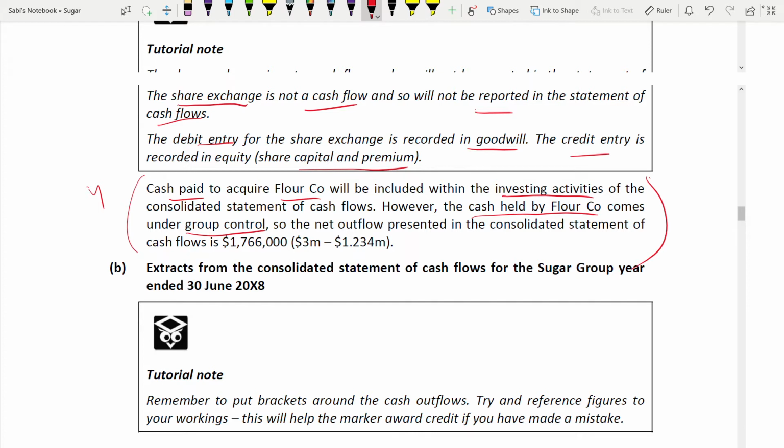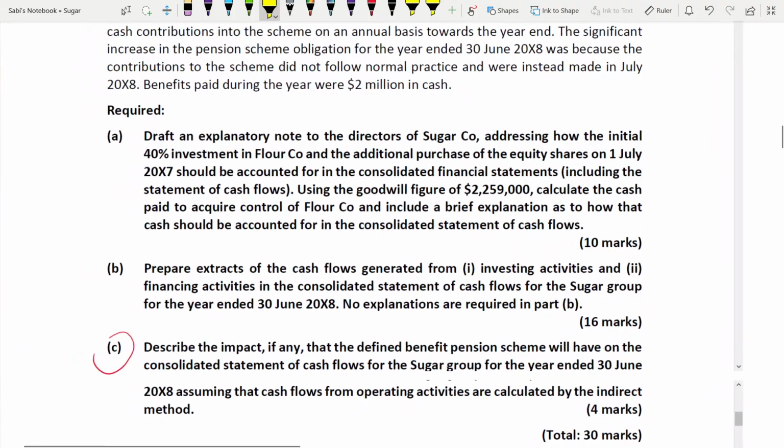So the net outflow, it's a net outflow, because you have to pay the cash to buy. It will be the difference between 3 and 1.234, not the whole 3 million. This is the net outflow that will be presented, 1766. Remember, this figure will be used later on. Why 3 million minus 1.234?